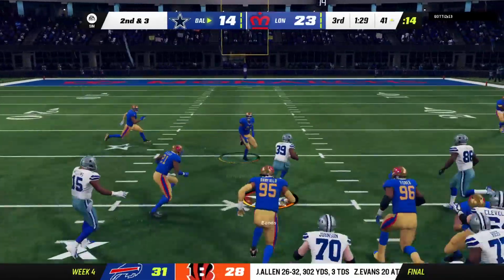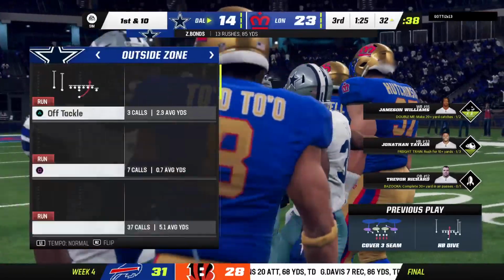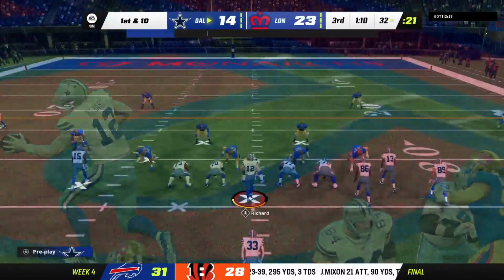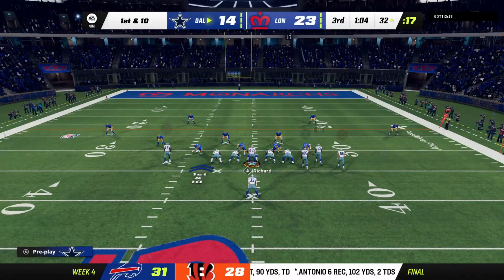Up the middle they go. Bonds. And he gets it down to the 32. 9 yards to pick up there, and it's a first down. Yeah, once more, strong running, excellent blocking at the point of attack. They've got a nice little drive brewing right here.